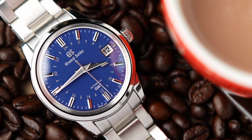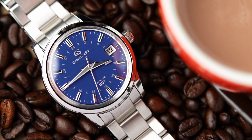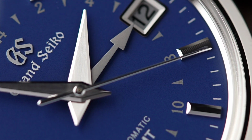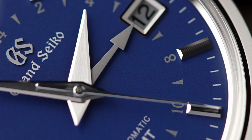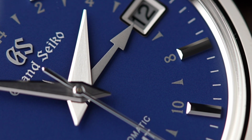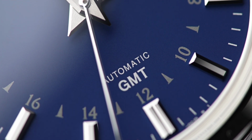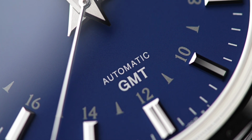Now for the hardcore Grand Seiko collectors out there, there's a few things that don't really matter to most, but I wanted to point out a few differences between this one and the SBGM221, the original. If you look at the font on the GMT numerals, it is different. They used a different typeface and it looks quite stunning and very refined. Obviously the gray accents contrast really well with the blue, and that is just a color choice that they had to do. Finally, one big difference is in the hands.